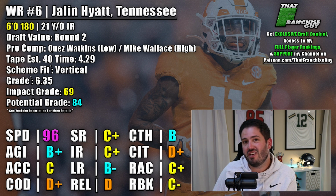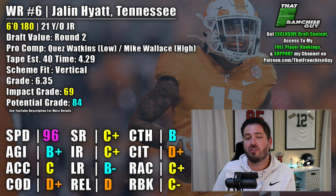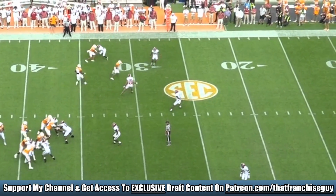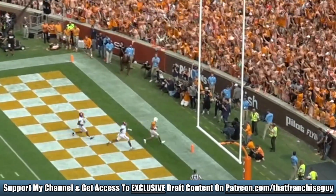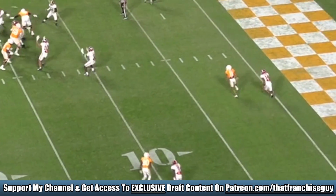But he also is a really slow starter. He doesn't separate early in his routes. And when you're talking about trying to stack press coverage at the next level, that requires acceleration just as much as it does speed. So he's a really tough evaluation. I think he has real bust potential.